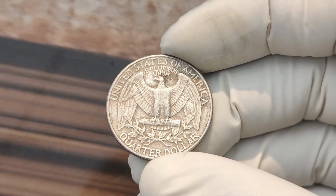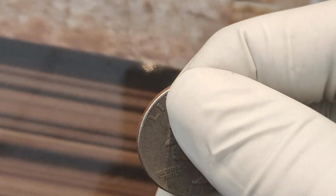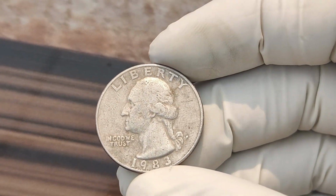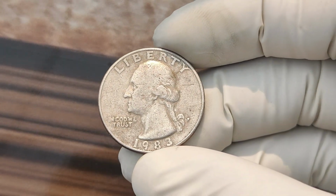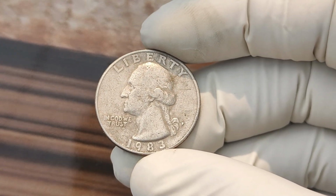But that's not all. Some of these coins feature valuable errors and varieties that make them stand out. Look out for off-center strikes, double dies, and misaligned obverse. These could skyrocket the coin's value.